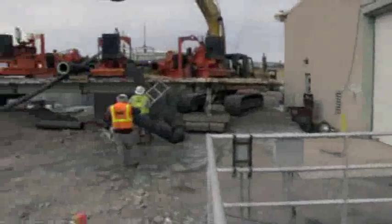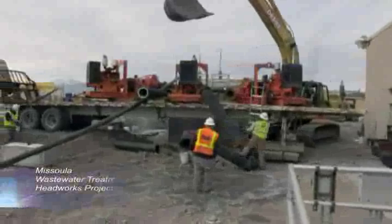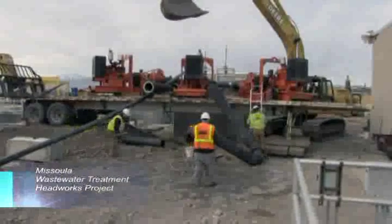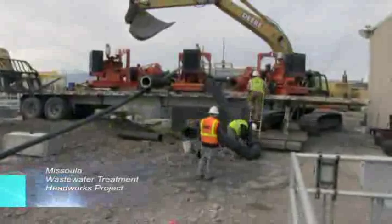So the new headworks will be a little bit different pump. We're using submersible pumps. As you can see, this is the bypass pumping that we had to do when we converted from the old headworks to the new headworks. So we had to put a temporary lift station in the plant to accomplish that. This is the septic receiving station. So we do take domestic septic from around the area.